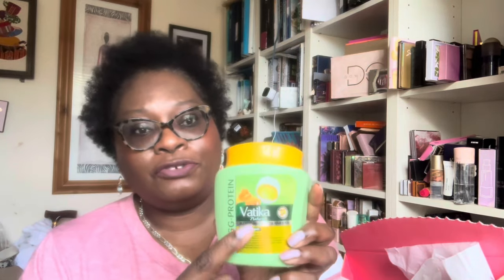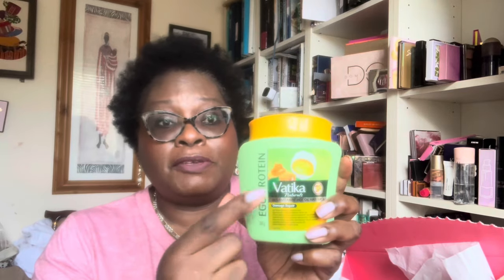Right, next is from this brand. So we've had this brand before, Vatica, where we got in the box, which was a box a couple of months back, which had a load of good products in there. We had an oil from this brand. So this is the Vatica Multivitamin Hot Oil Hair Mask.